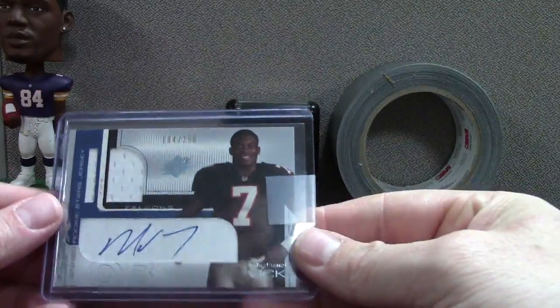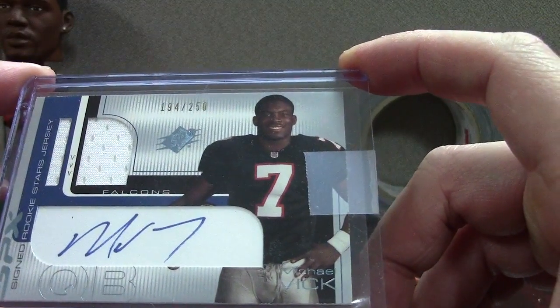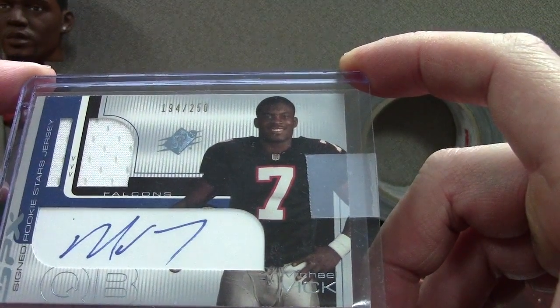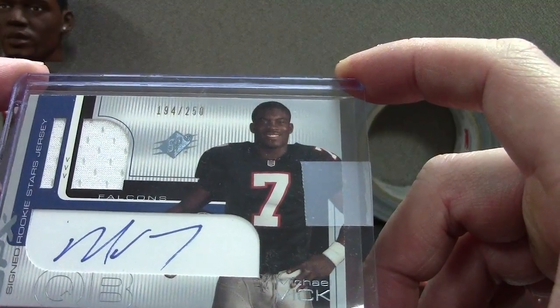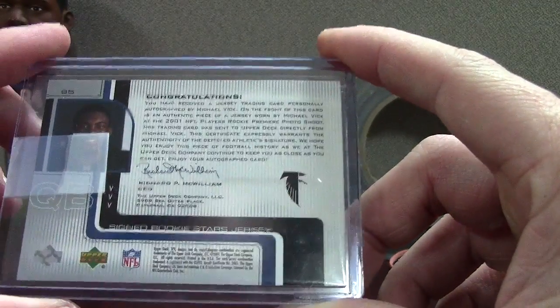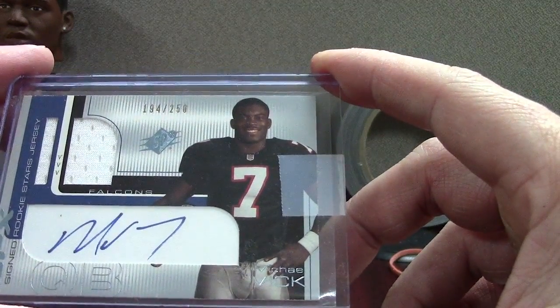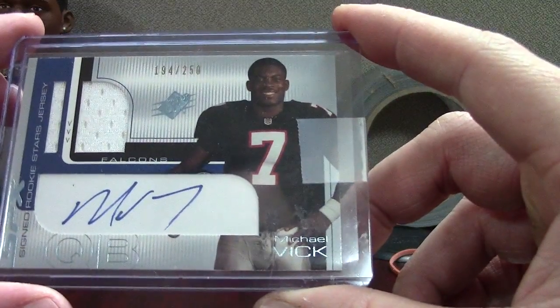There it is. SPX Vic. These are about $50. Back in the day, this was a $350 card, if you can believe it. That was around early 2004 when I first started collecting Vic. This was kind of like the first big card I ever bought in collecting. I think I paid $300 or $350 for one that I actually still have. It's a Mint 9, PSA Mint 9.